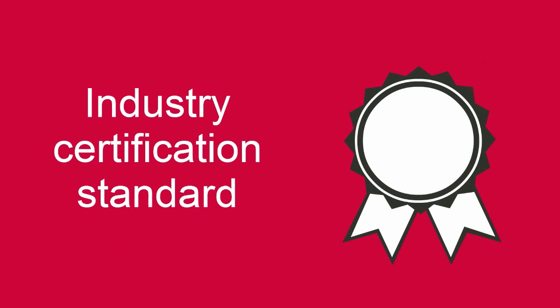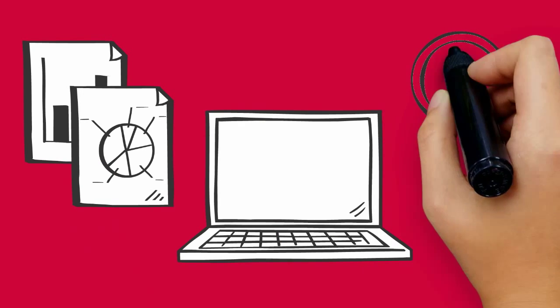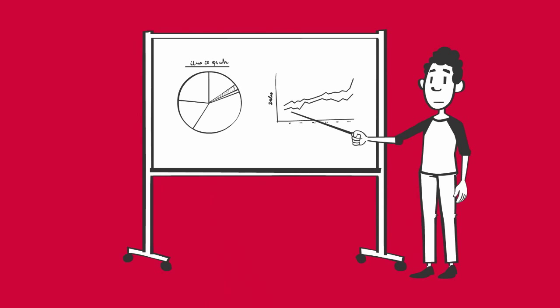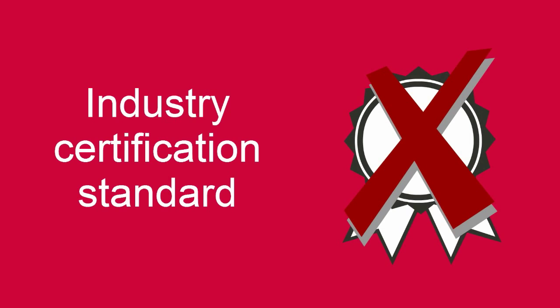Certification is the next key element when comparing training providers. Without certification, you can't prove to employers that you really are a green or a black belt. The industry standard to certify as a green or a black belt involves completing the training, passing an exam, completing 1 or 2 projects and being able to credibly demonstrate the benefits. And lastly, presenting these projects to a Master Black Belt for approval. If the certification process is not like this, you're not certified to industry standards.